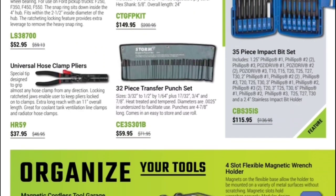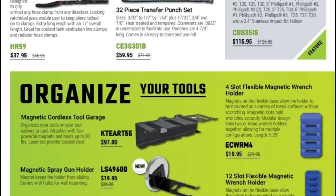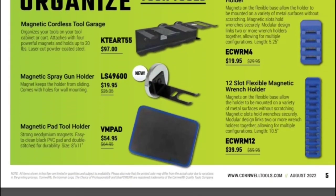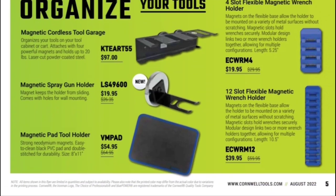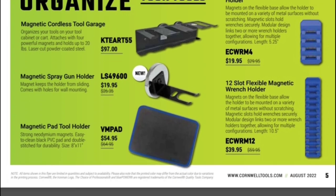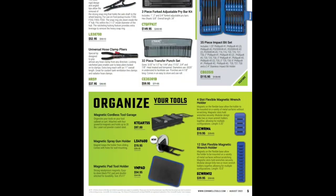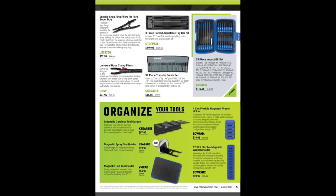35-piece impact bit set, $115.95. Definitely, that looks like an Irwin rebrand, so those are nice. I have the Irwin set, and I love it. There we go. Flexible magnet wrench holders, $39.95. You seen how much the Snap-on ones were yesterday, or the day before, whenever I posted those up? I don't post this stuff up all in the same day I record it, fellas.